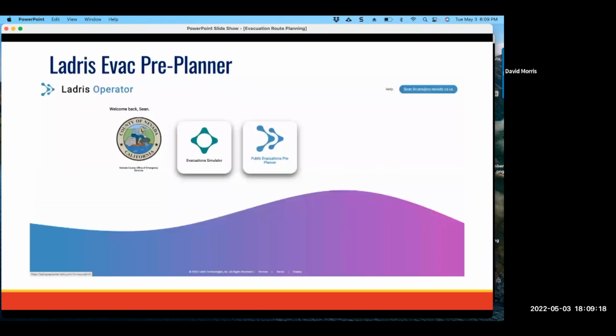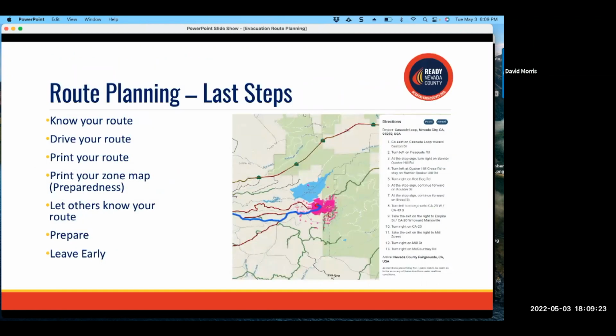Let me scroll to the next slide, please, and one more, since the video is not going to play. So, last steps: know your route, identify all of those, drive your route, look for those barriers. Don't take the same way home every day. Take a different way to work, take a different way to the grocery store.